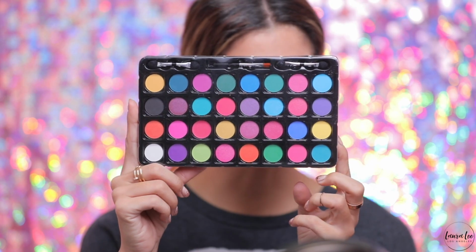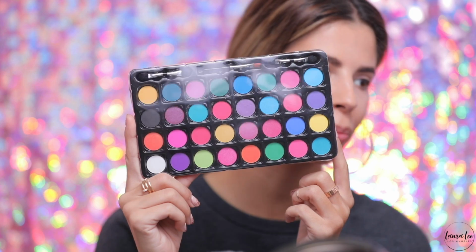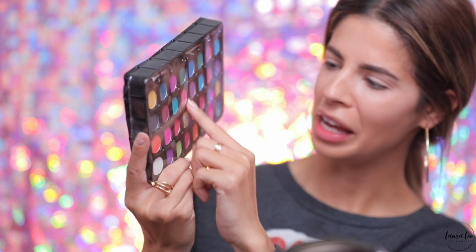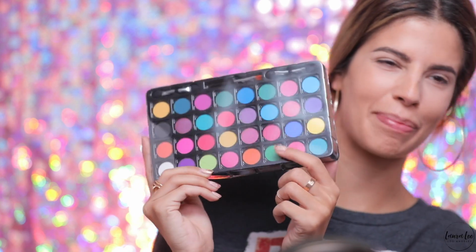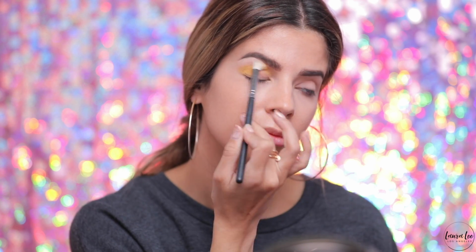I have quite the selection of eyeshadow, so I want to do a really colorful look. There's like 19 pinks in this thing. If you see, there's the same color pink. It's a ripoff, guys. It's a ripoff. All right, I'm gonna dip into one of the 3 yellows. They're all pretty much the same. Just not gonna give this a good review. If they're gonna put the same color in the palette, how can I give it a good review?